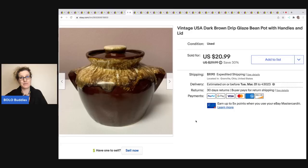But I bought the whole table of brown drip. So those of you that know glass and pottery, this is a major bread and butter. And I absolutely hate shipping breakables. So this was a bad buy for me. Have I made a lot of money? Yeah, I've done pretty well. I've sold most of it.